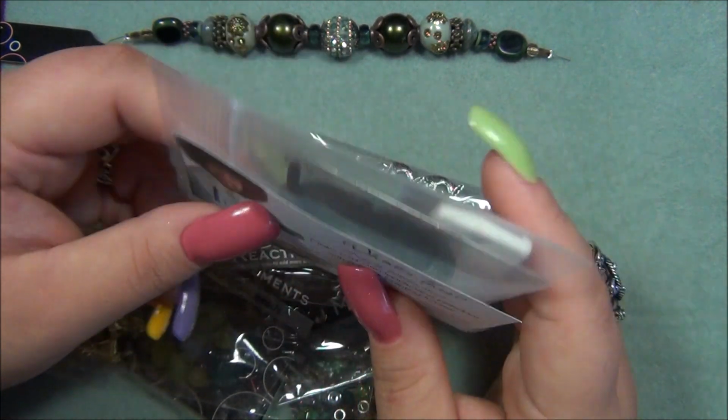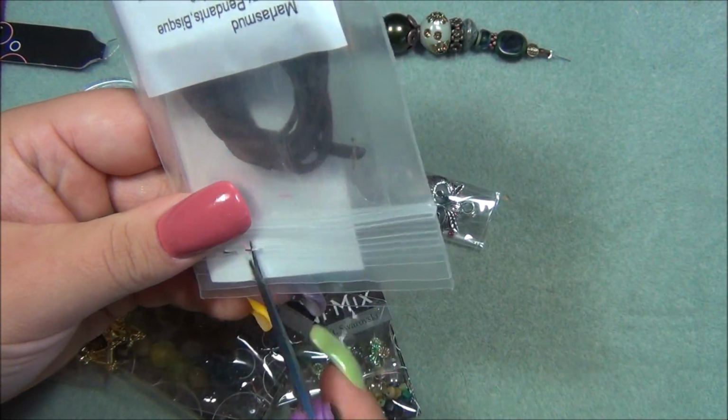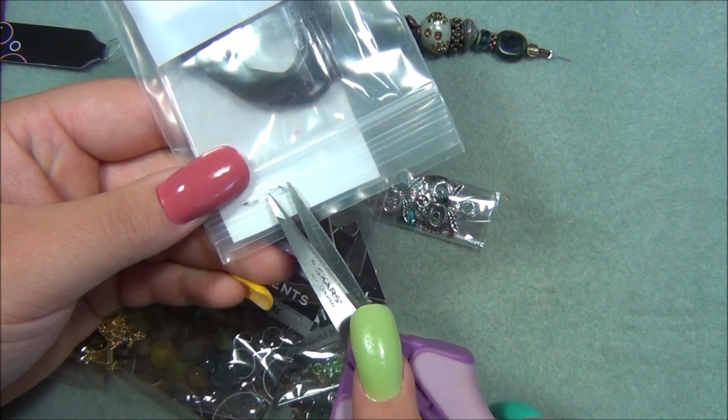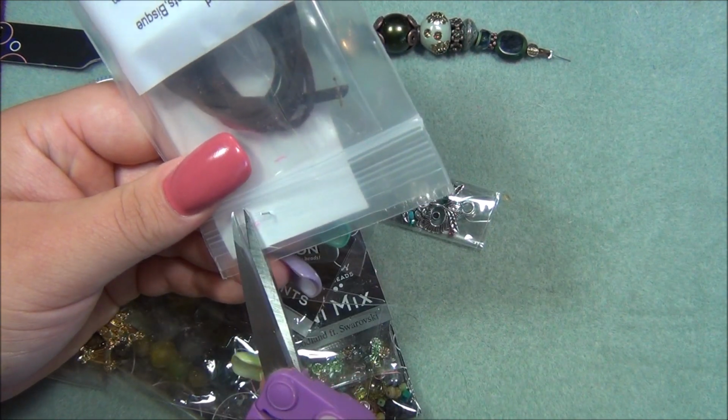Oh wow, so this is a ceramic pendant that you can paint. And there's a tutorial on how to paint it online.